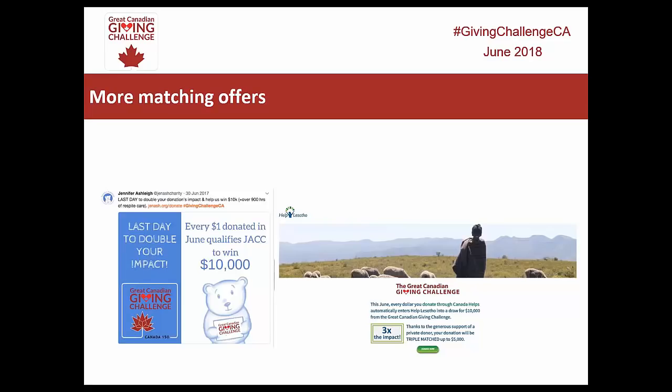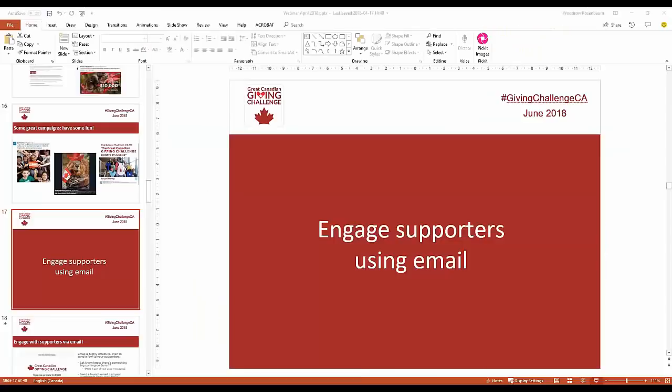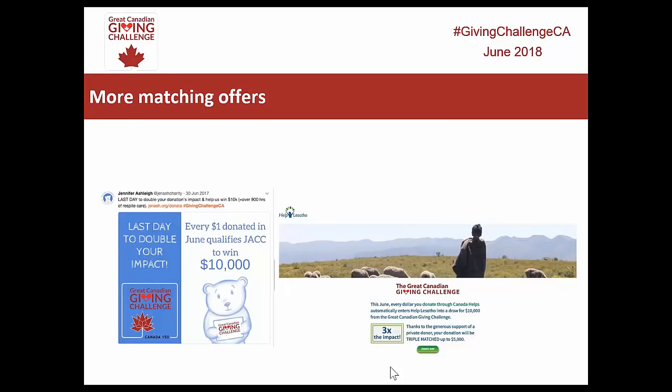So remember that the purpose of this challenge for charities is to use this $10,000 prize as a motivator for your donors. The payoff for charities is a big June for donations, because the carrot of that prize increased your donation value over that month.